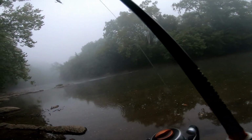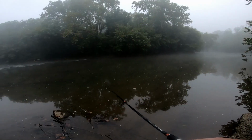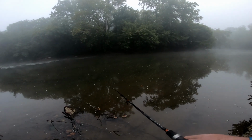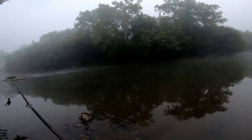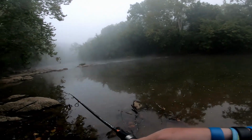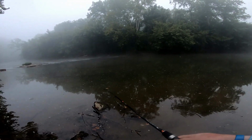Well, no bites on the popper, so I'm going to switch over to my chatterbait. This should be the perfect place for smallmouth. So the plan for today is just to walk up this river. We're gonna wade in some places. We're gonna stay here for probably another 10, 15 minutes. It's probably in the low 60s right now. We came in the morning, it's getting close to 7 at this point.